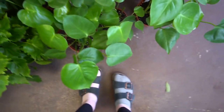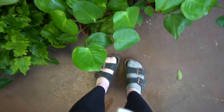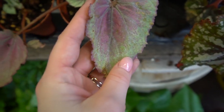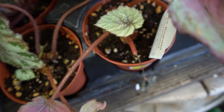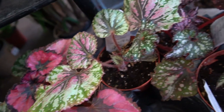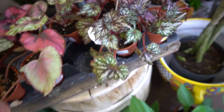We have a couple of immature Monstera deliciosa. And then of course, mismatching my socks again. We have this beautiful begonia, which is the silver color and pink. And the new leaves come in just silver. So beautiful. Some different Rex begonias. I don't have a name for these varieties, but they're really, really nice.